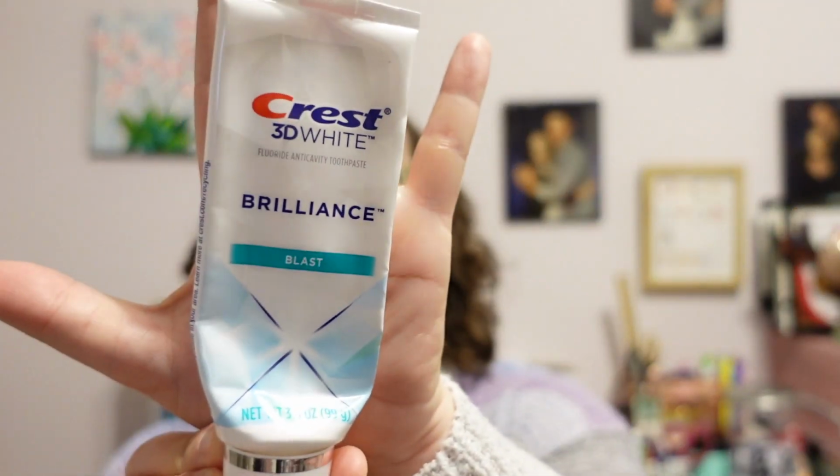I also went through a toothpaste. This is the Crest 3D White Brilliance Blast toothpaste, and it was fine. It's not anything to write home about. I actually am using a totally different type of toothpaste right now, so it is what it is. It's fine. I wouldn't necessarily say go out of your way to get it though.